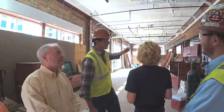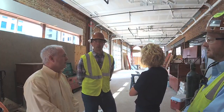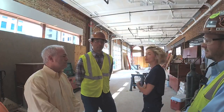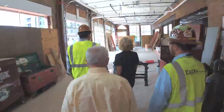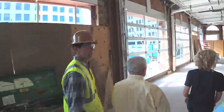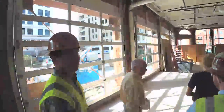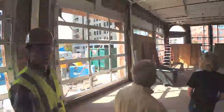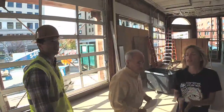That's right. So the restaurant will take the corner space. Another small homegrown company is going to be taking the middle space with these 2 garage doors here, and then another local business is going to be taking this corridor on the east side of the building. So we wanted to keep as much exposed brick as possible, just to keep the historical significance. It's a beautiful building, and so we want to make sure it's showcased with our tenants.